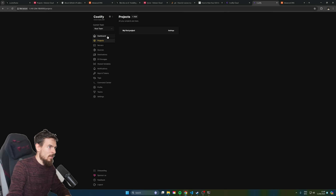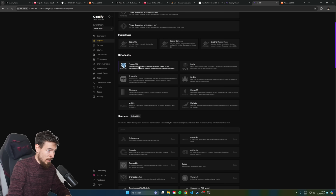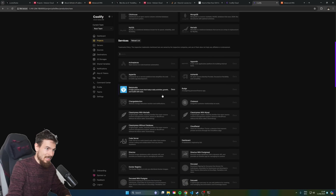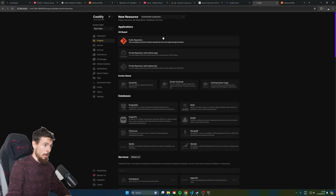And this is where essentially we want to import a GitHub repo, right? So you can do add resource, and as you can see, we have a public, private repository. You can add a Postgres, Redis. Look at this. This is fantastic, isn't it? But what I want to do is add a private repo instead.